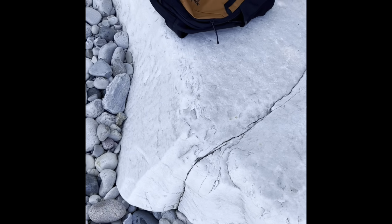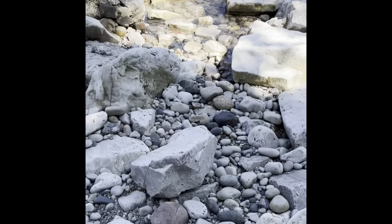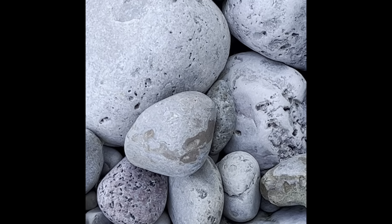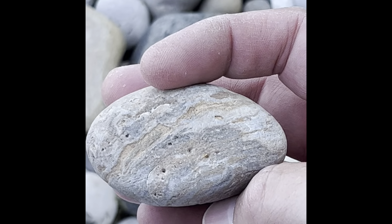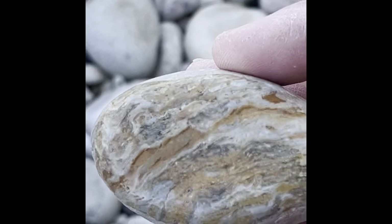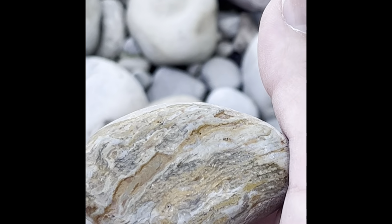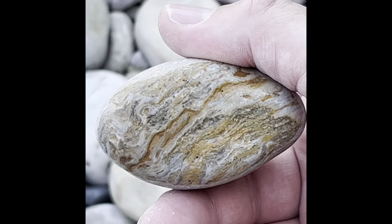So I was walking and I just figured I needed to take a seat and take a break. So I sat on this giant rock right here. Looked at the nice lake and I looked down and boom. Right next to me, right there. Hard to tell on that one, I have to get it wet. But you can see all the layers in that thing. Let me give it a lick so you can see. And there you go, look at those layers. Perfect width to cut too. That'll be a great one for cabochons. Look at that face, that is sweet.